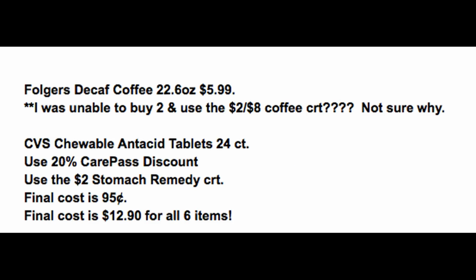And then also in this deal, the Folgers decaf again was $5.99. CRT would not apply when I had 2 in my cart. That I can't explain, guys. Maybe a glitch at the time, not sure. And then adding in those chewable antacid tabs. So everything, just like I showed you on the screen before, $12.90 for 6 items. So not a bad deal. Plus, I didn't want them to expire. Even though they're reissuing them through April 30th, I just wanted to go ahead and use them.